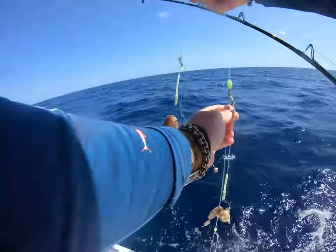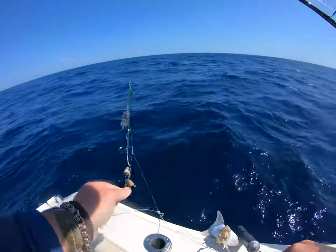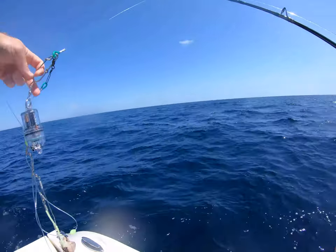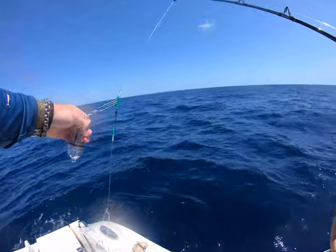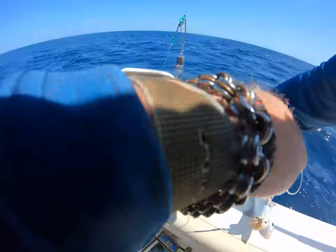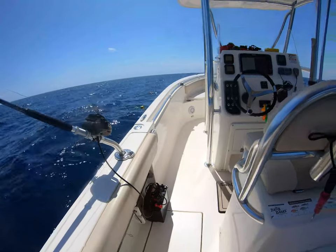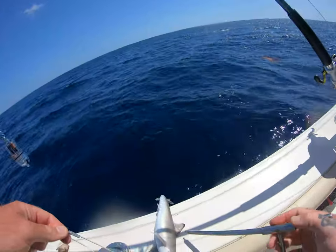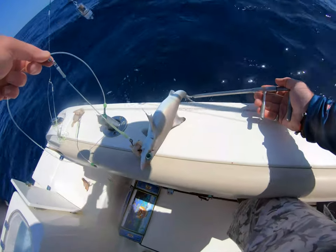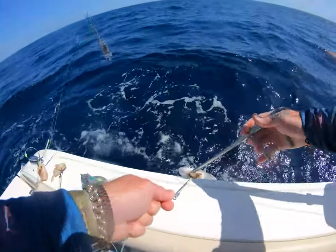That is not great. That is a freaking green-eyed shark. Good lord. Oh, this thing sucks. Not great. You gotta be really careful with these, because right there is a barb, and right there on the back is a barb. And that is no fun to get any of that.